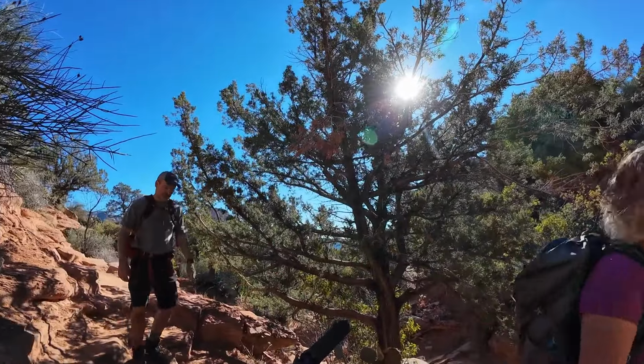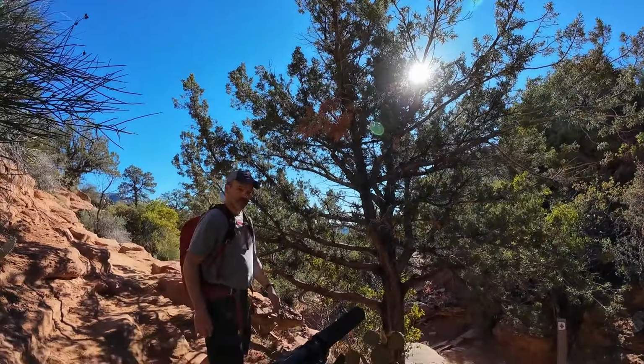Because I couldn't tell where bikes go. I didn't want to step right. Where do the bikes go here is a good question. Where do the bikes go? See this? Powdery slick. Once you get up that first little switchback rocky section, this seems to be pretty nice so far. Beautiful day. Oh my god.